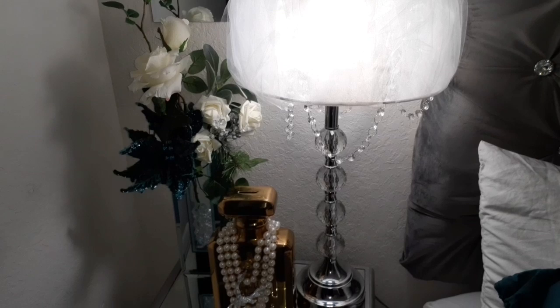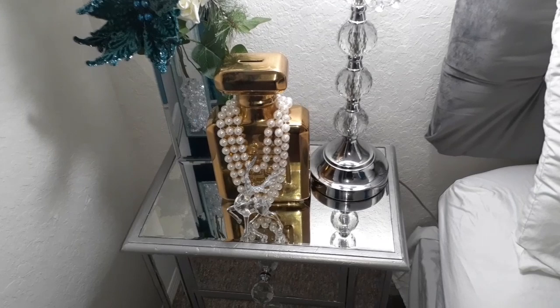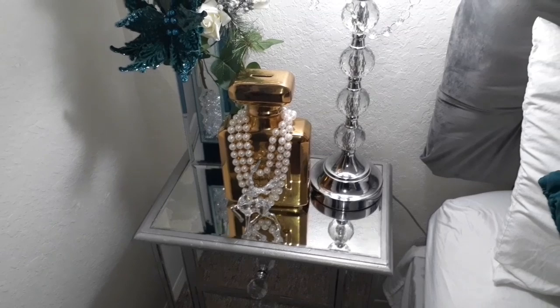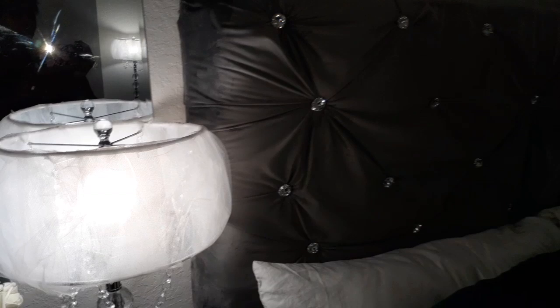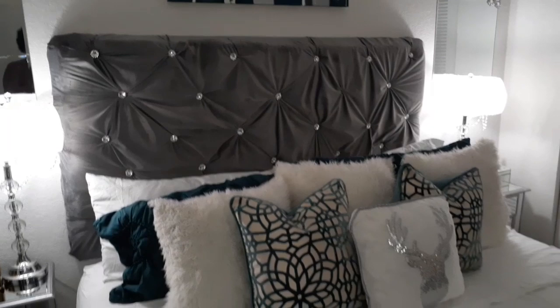And for my mirror side tables, I just changed the color of them. I painted them silver, that platinum metallic silver that I did for the bar cart. And that's pretty much it, besides putting the lamps over here, but this is all I have done so far. You guys know the bed's still the same, and nothing really changed about that. The only thing changed is above the bed.